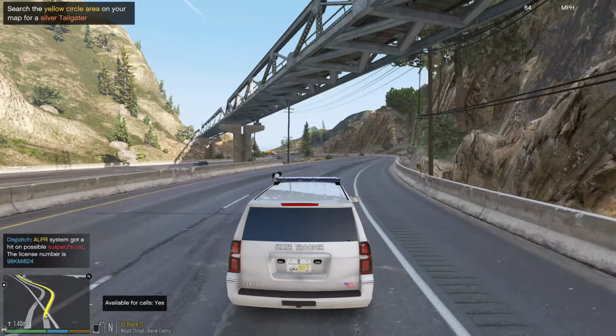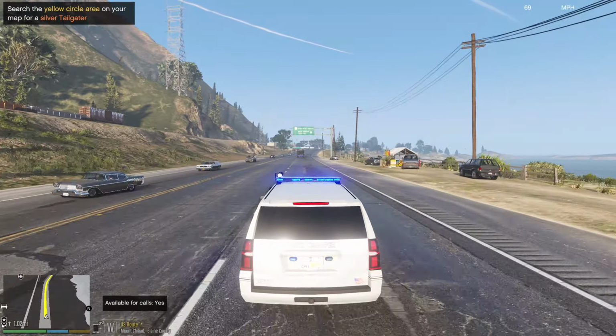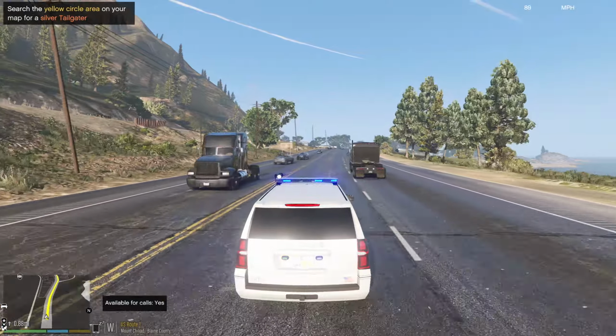Oh! Shit! Why? Traffic. Luckily, I don't think we sustained any major damage. Why do they do that? Stupid ass AI, I swear.